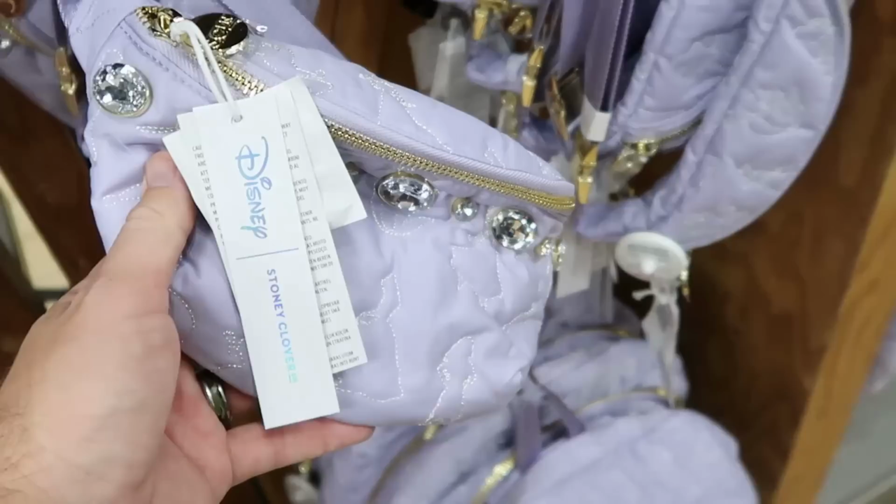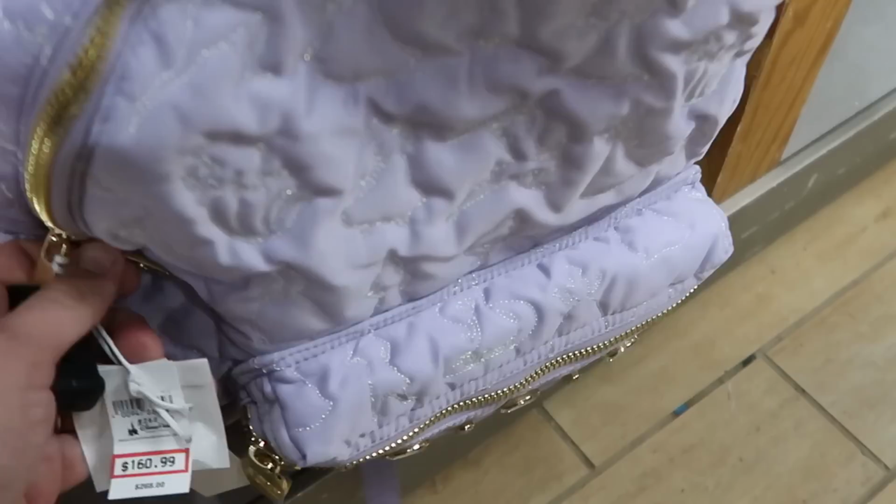I did find the spot over here where they do have the Stony Clover fanny packs. And it also looks like they have a matching backpack over here for $160, marked down from $268 actually. And the size of this is really big.